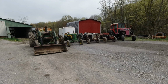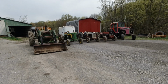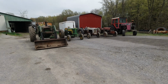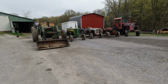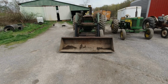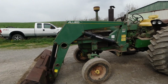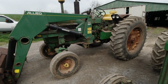So, remember that video where I said I wasn't sure if you could make tractors return on your investment, all that fun jazz? Yeah, this is why I say that. So let's make this a positive video instead. So, this big old beauty right here, John Deere 3020. It's got bigger tires on it, and that's pretty much all that's done to it besides an Allied loader. She's a diesel, and she's the workhorse on the farm.